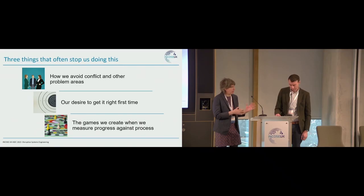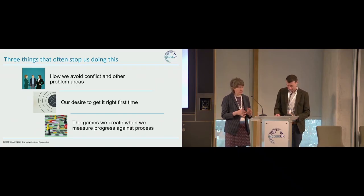So we compared experiences across the life cycle in different types of engineering and identified 3 tensions that we've observed block a project from making that change and responding efficiently. So the first being how we as individuals and organisations avoid problem areas and conflicts because they slow us down. The second, our desire to get the right solution and be the originators of the right solution and to get it right first time. And then finally, the games we unintentionally create when we create that well-defined process and we start to measure progress against process rather than progress towards a goal in the real world.